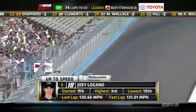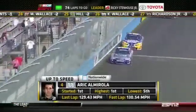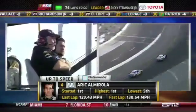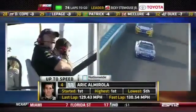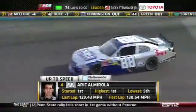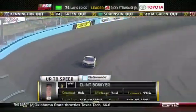The 88 of Eric Almirola coming into today's race. Crew Chief Pop Shuri said they were the happiest they've been all year concerning the speed and the balance of the car. They started the race on the pole, led the first 66 laps, but since then, as Almirola says, the track is really tightening up. They've lost a few spots. Almirola now running 4th.